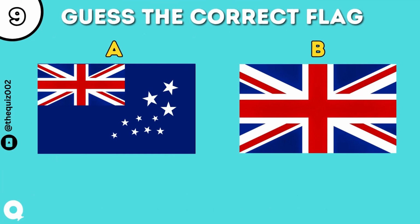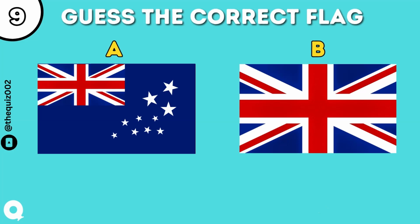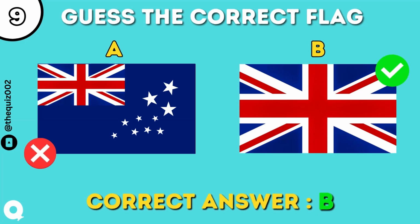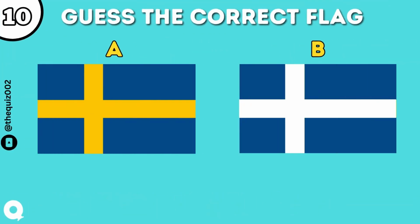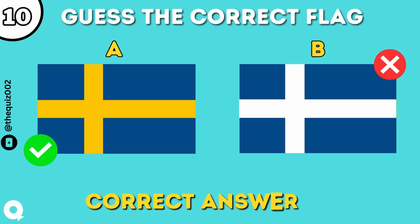Guess the correct United Kingdom flag. B is the correct answer. Which one is real Sweden flag? The correct answer is A.